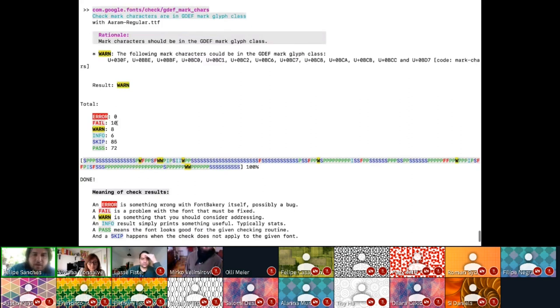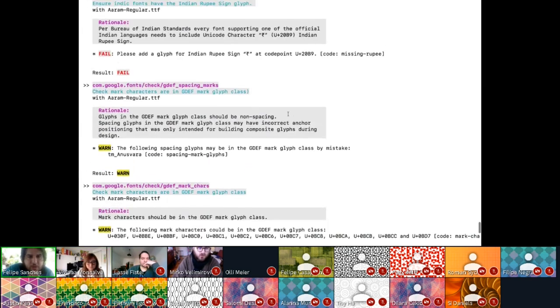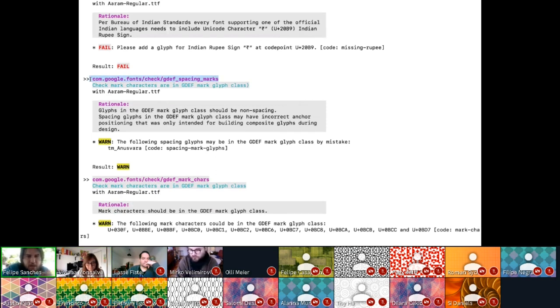And you have the summary of the report here, but also as I added that option to have a report, I could open that file later. But let's just scroll up to show some of the results. Each of the checks has a check ID, which is com.google.fonts/check/something. So the check ID basically identifies who developed the check. com.google.fonts means that it was developed by the Google Fonts team, probably myself, Lasse, Viviana, Mark, and some other people that work for Google. And then the name basically identifies the check. Whenever you have a problem and you want to open an issue to tell us this check is not doing things correctly, or could be better, you can refer to it by that name.